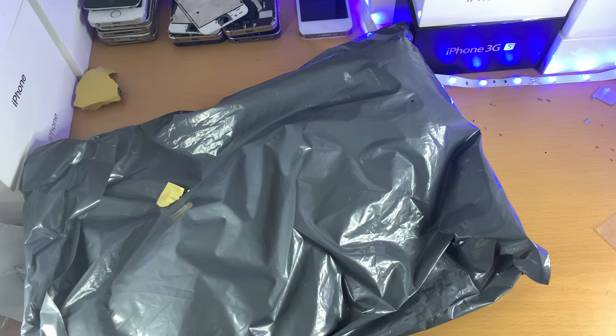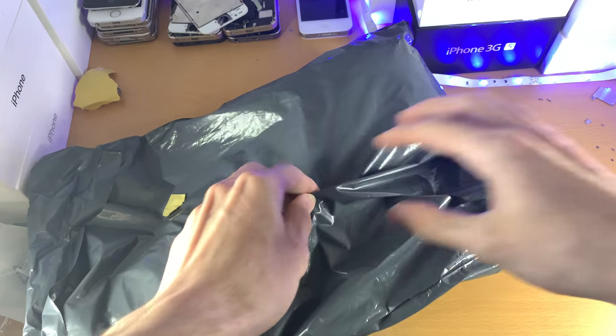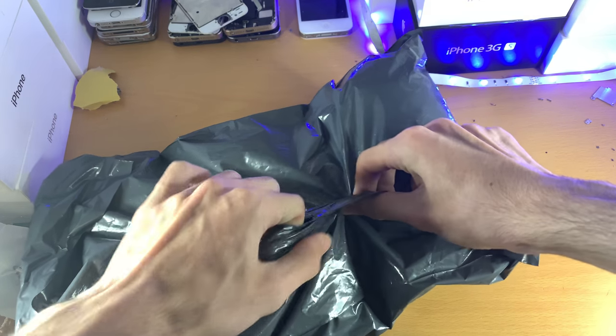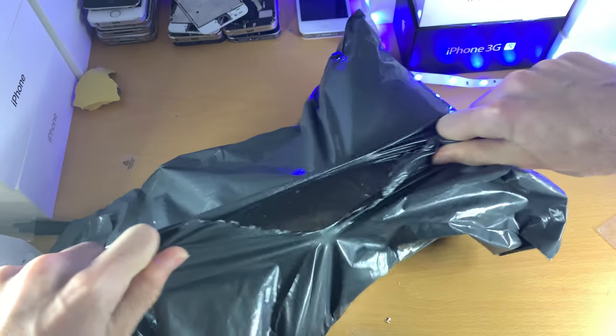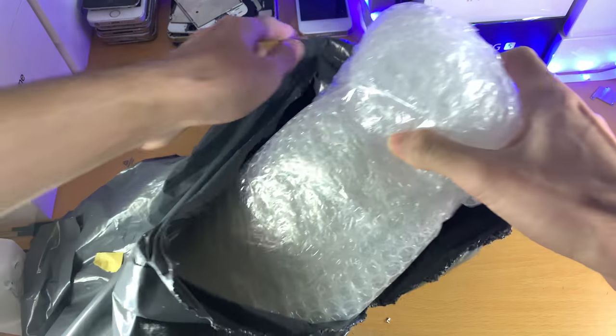And then we have this. This doesn't feel like a phone, and I don't remember buying things that aren't a phone, so let's open it up. Man, I hope this is my iPhone 7 Plus.